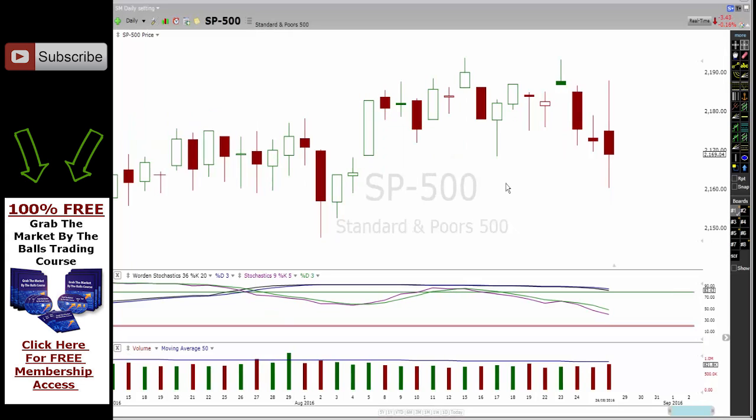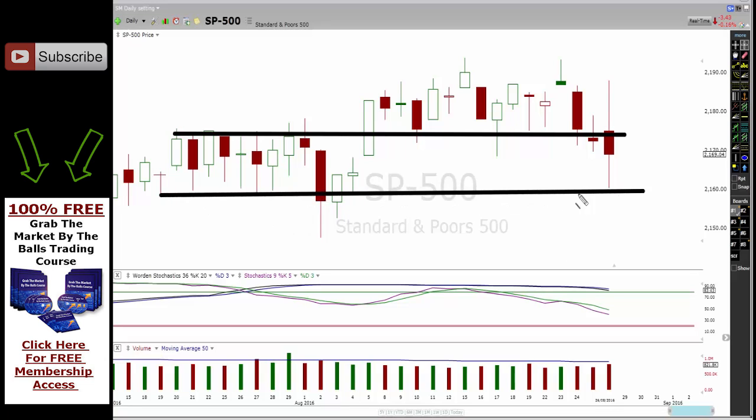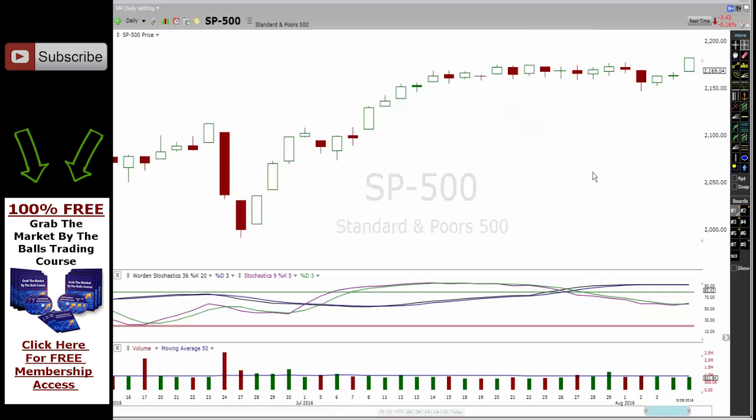Same for the S&P. As you can see, if I bring up my trendline tools, we're still at this area through here. We did close below it, so it looks like we may get a little bit more downside. We still have this overall major support level, which we already got down to, and we bounced off that level. So again, guys, it's very hard to see what's going on here, but we're still waiting for that overall trend change.